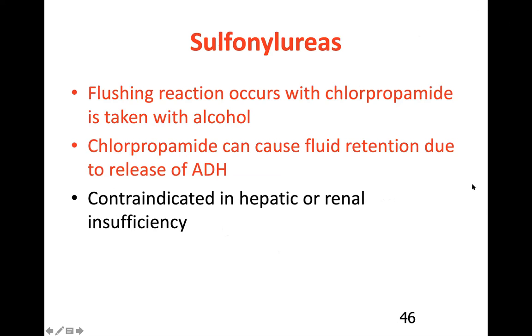One of the things we see is that we don't want people drinking. We sometimes get a flushing reaction. They turn real red, and the face feels like it's burning. That occurs with chlorpropamide. With chlorpropamide, we also get some fluid retention. That's one thing people didn't like about chlorpropamide: the flushing if they drank, and fluid retention made them feel bloated.